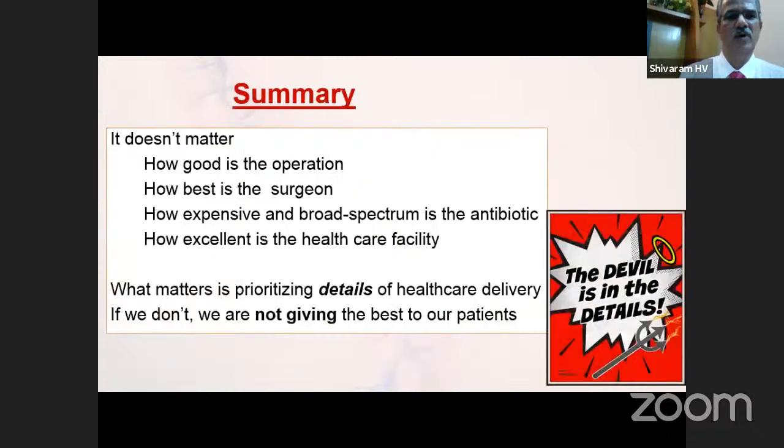It doesn't matter how good the operation goes, how good the surgeon is, how expensive and broad spectrum an antibiotic you have used, or how excellent the healthcare facility is. What is important is that the devil is in the details. We have to go into all the details, and our priority should be to go into the details of healthcare delivery. And if we don't do that, we are not giving our best to our patients, around whom all our efforts, services, and everything revolves. So we should give utmost priority to the details of healthcare delivery.